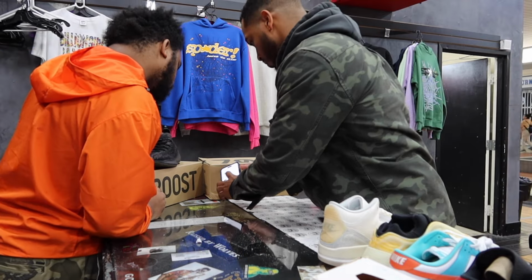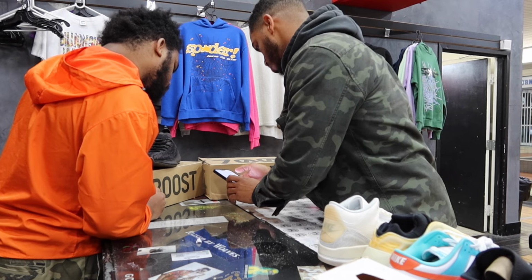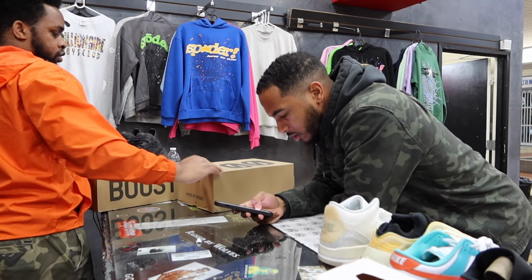Receipt just in case. Mr. Coppers. You know what's crazy? I've gotten some shoes off of here. And it deletes your history? Yeah.